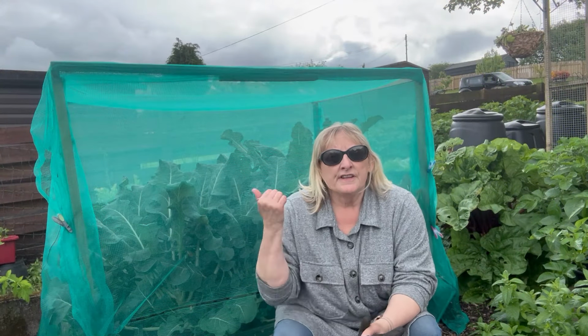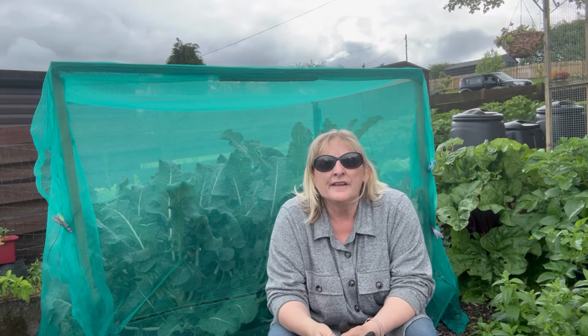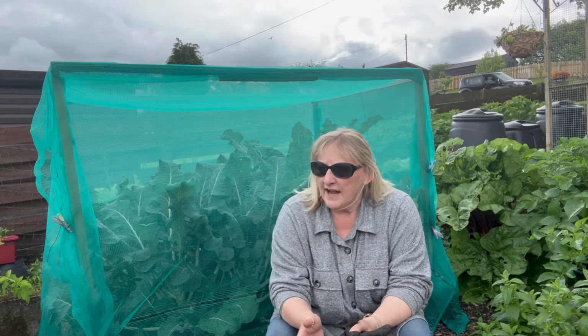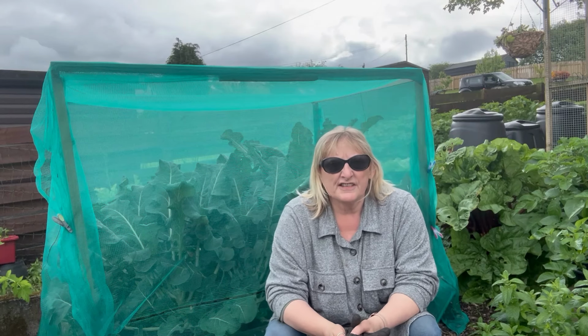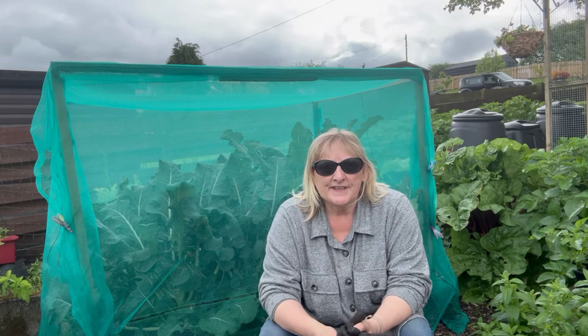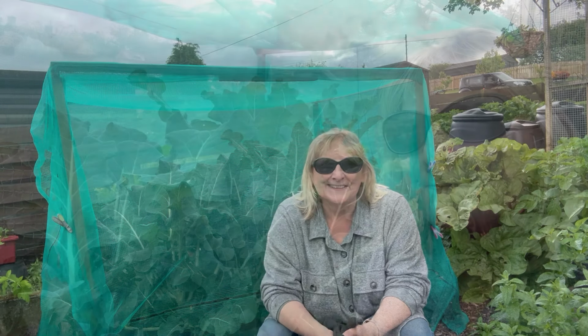So I want to look in the 2 brassica cages here in the middle part of the garden. There's some calabrese in here that I need to harvest, and I just want to check the other things in here because it is all very, very busy in both of the cages. So let me get these open and we can have a look and see what they look like.